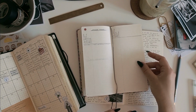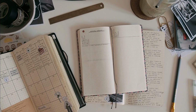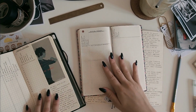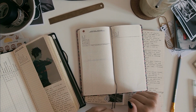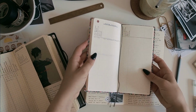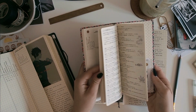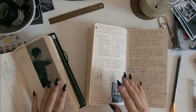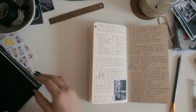And so the only thing that I've set up so far, other than the index, is my painting tracker. The one that I already had in the other 2 books, I've just set up in here so I can stop moving it from commonplace to commonplace, because it was getting a bit repetitive and a bit useless. So that's what I've been using at the moment. It's been going well. I've only had like a week in the Hobonichi weeks, but I'm having a good time.